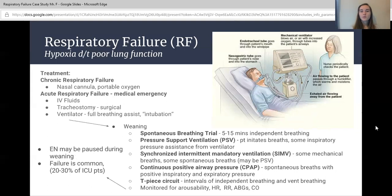There are some ways that they'll wean patients off, and it really differs by the physician. Some new guidelines came out in respiratory therapy that are outside our scope, but it seems like every physician has their different approach. But what they might do is use pressure support ventilation, where the patient initiates their breaths and they receive some inspiratory pressure assistance from the ventilator.